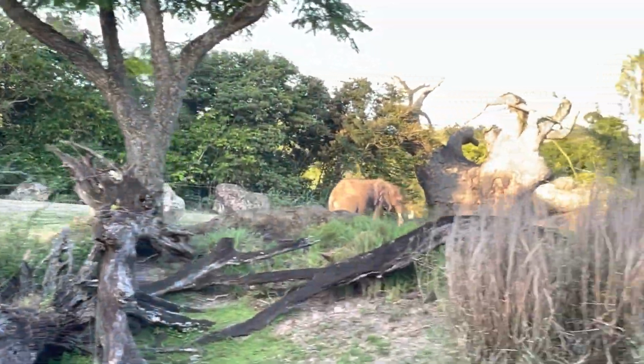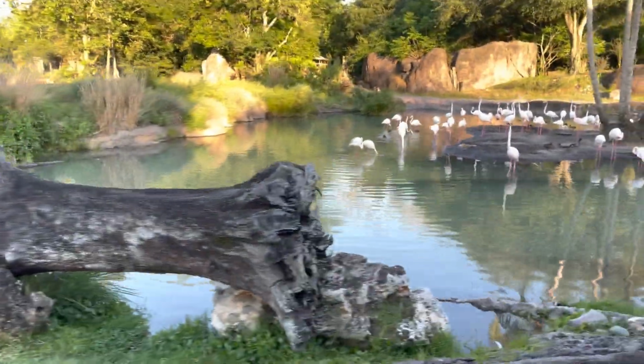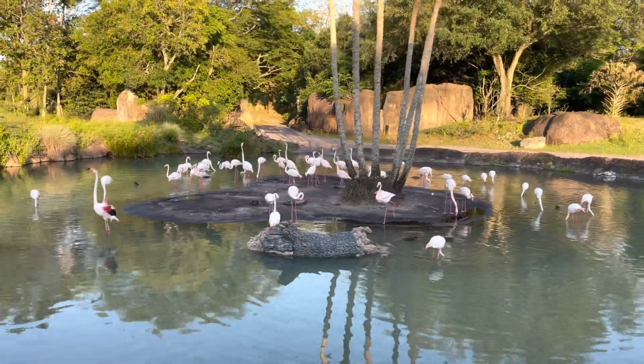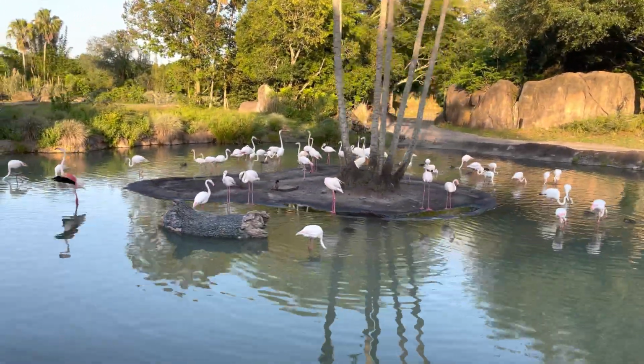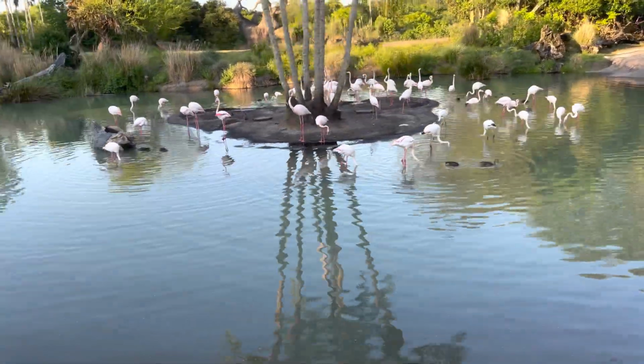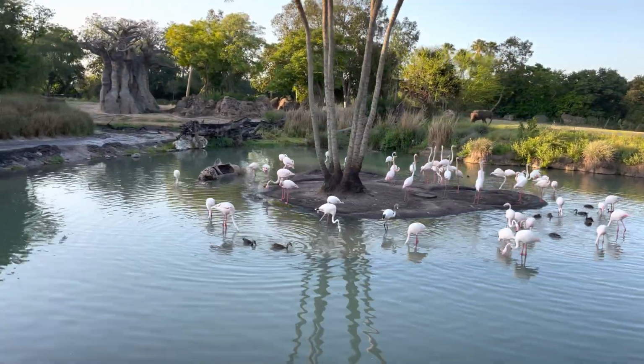Out on your left-hand side are some flamingos. These are the greater flamingos. They are the tallest of all the flamingo species. If you look closely, you'll be able to see a couple of them there, kind of gray and white. Those are the youngest ones. They turn their full pink colors at about 18 months old. They get their pink color from the shrimp that they eat, which contains beta-carotene. And a group of flamingos is known as a flamboyance.